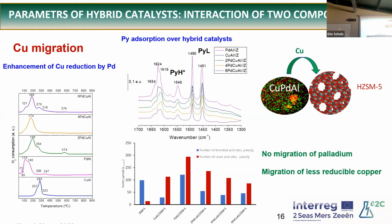What actually happens when we mix? In the mixed copper palladium catalyst, we can see a decrease in the number of Bronsted acid sites after mixing the methanol synthesis component and zeolite, and this decrease was more significant for the pure copper catalyst, which is difficult to reduce. And we didn't observe this effect of decreasing acidity in the palladium catalyst, which is the easiest to reduce.